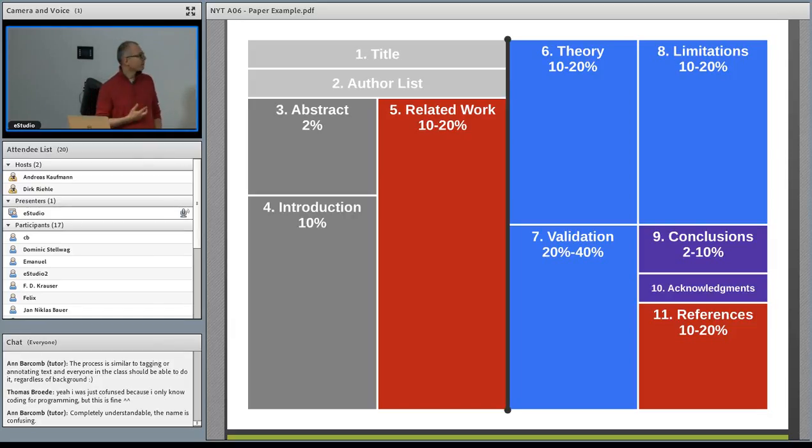So here then, this is a paper structure by percentage of the different sections. You need a title, you need an author list, an abstract, meaning a summary of what this paper is about, very short, one paragraph. You need an introduction, which tells the world what the overall problem space is that you're in. It's a motivation for a reader, in addition to the abstract, a motivation to read on.